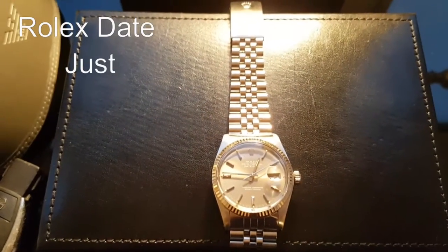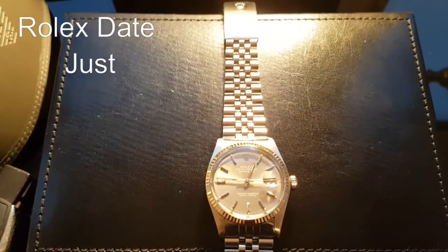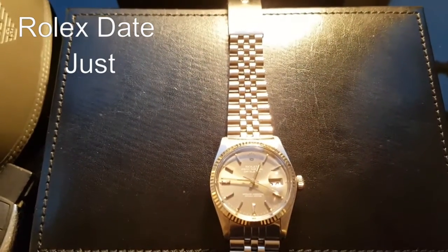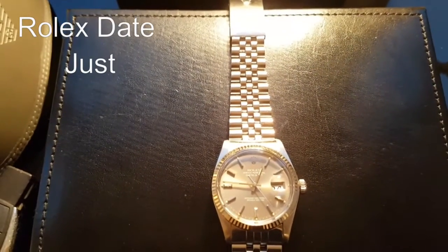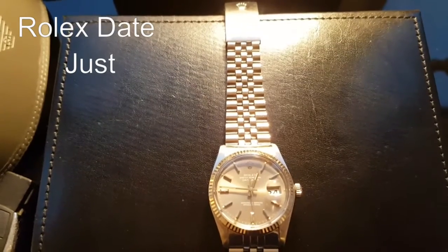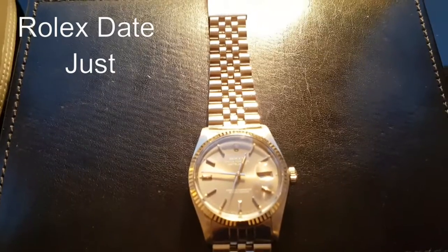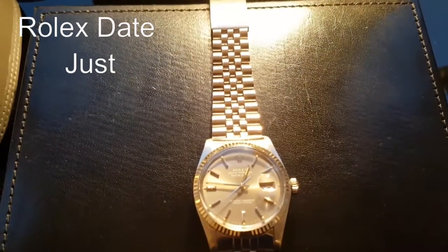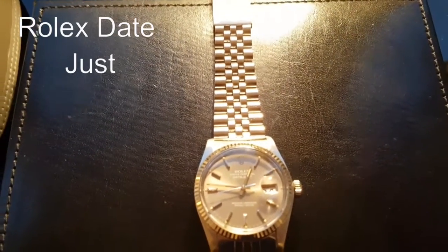I bought it from a second-hand watch specialist. He had the watch up for sale for over £3,500, which I thought was absolutely ridiculous, and then he realized he had the price tag on the wrong Rolex. I ended up buying the other Rolex Datejust two-tone, and I'll do another review on that watch soon. But I managed to get this watch for just under £2,600, which for me is an absolute bargain. I love the watch because it's got the white gold bezel. It's in mint condition, it's got all its paperwork, and it's just been recently serviced by Rolex themselves.